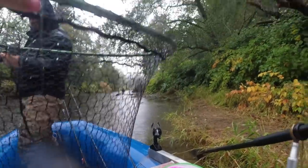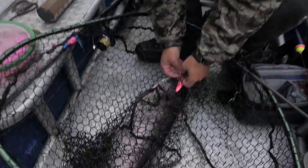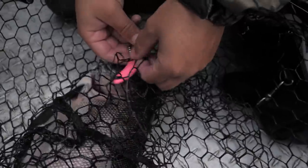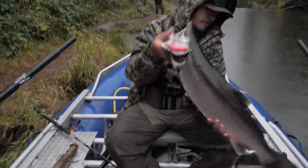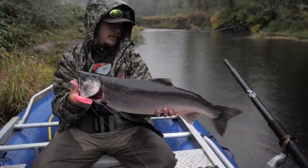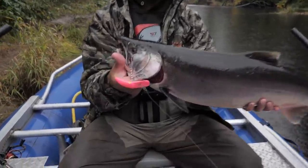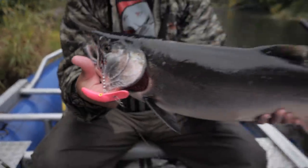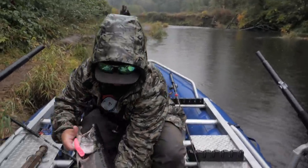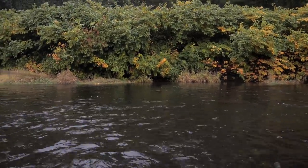Wait, let me get the rod tip out. Look at that, guys. And then we got a nice big buck on that maglip 3.5. It's a grind, but they will hit plugs in a pinch. Got it done. There you go. Cast it on the other side of the log. There you go.